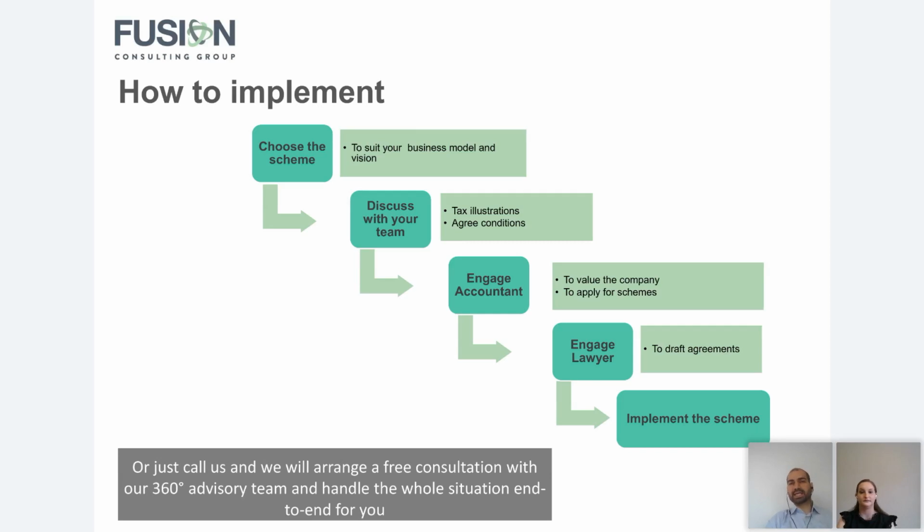All in all, I think the implementation process can take anywhere between 12 and 18 weeks. That's going all the way from selecting the scheme that's suitable for you, agreeing conditions, company valuation, applying for schemes, and then getting legal documentation and agreements drafted. And it can be quite a challenging and intensive process for businesses to liaise with each different professional partner in silo.